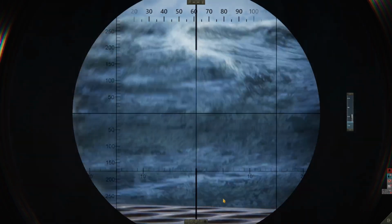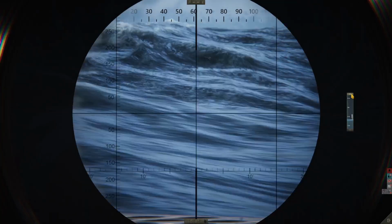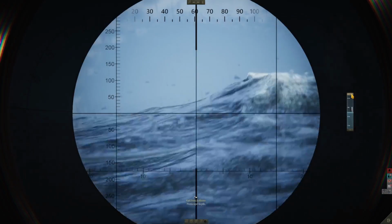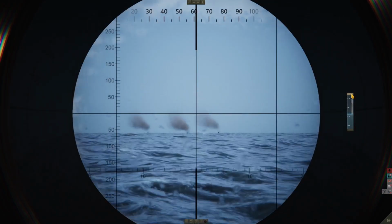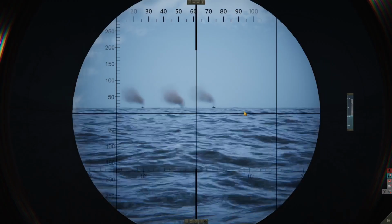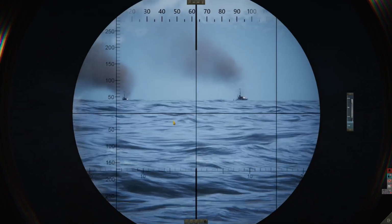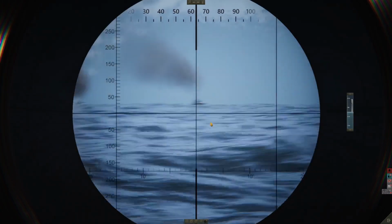All right, we came to inspect some funnel smoke on the horizon. Turns out there's a hunter-killer group here, just off our starboard bow there. Corvette, another Corvette, so maybe 3 Corvettes.